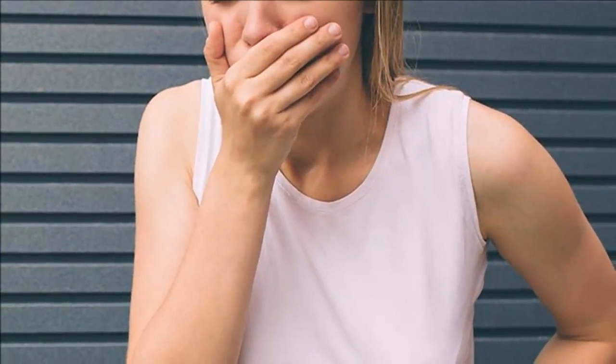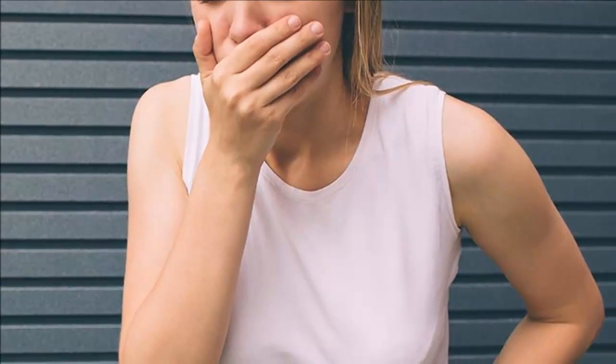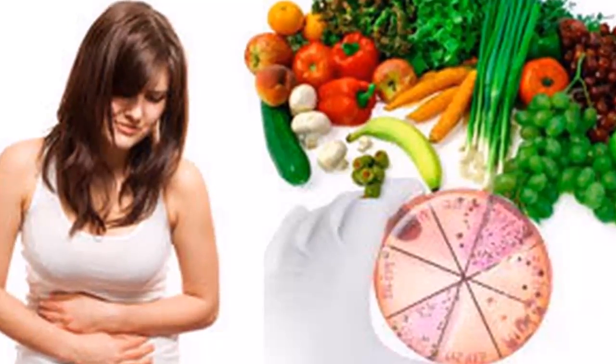It's important to know that if you have a high fever, severe abdominal pain, or are vomiting a lot, you should go to see a doctor.